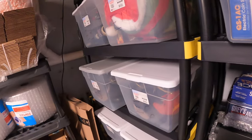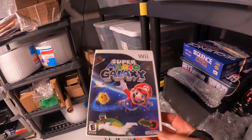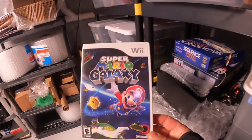And then we gotta go to E7, another video game. Let's see if I can get my hand in here. I think this is it. Yep, Super Mario Galaxy for the Wii. I probably paid about $1.50 for this, and this sold for $13.99 plus shipping.